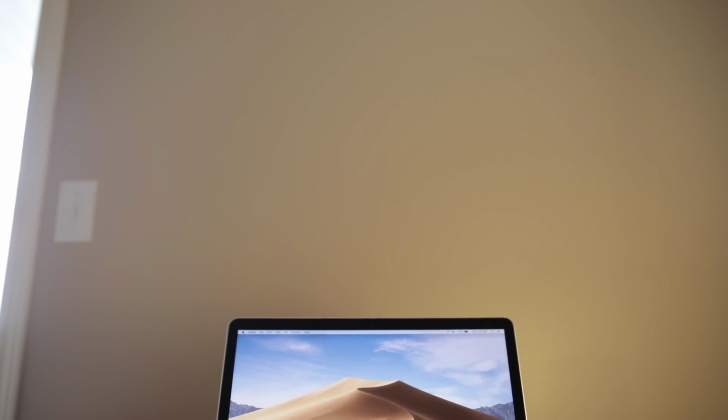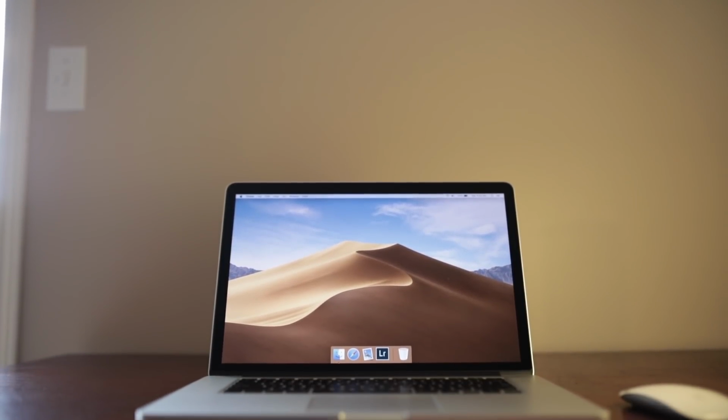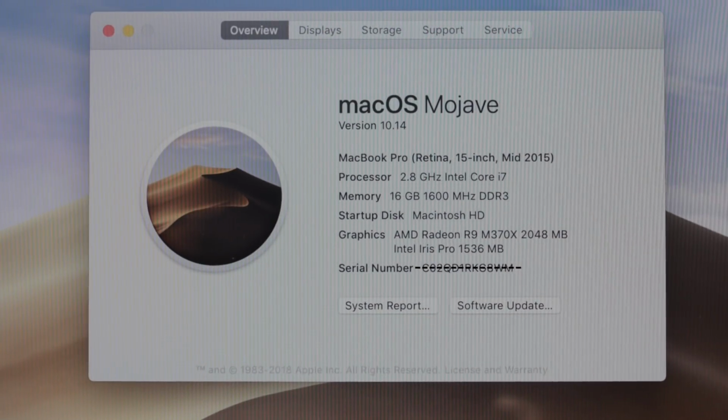But this laptop is starting to show its age, so I'm exploring options for a potential upgrade, which is why I was really excited to get my hands on this 2015 model. Now, I'll give you the rundown of the specs. So this 2015 is the 2.8 gigahertz quad-core Haswell i7, the 4980HQ, with 16 gigabytes of DDR3 RAM, and the M370X graphics card with 2 gigabytes of VRAM. It also comes with a 1 terabyte SSD. Having all that space and having it be super fast is like a dream come true.